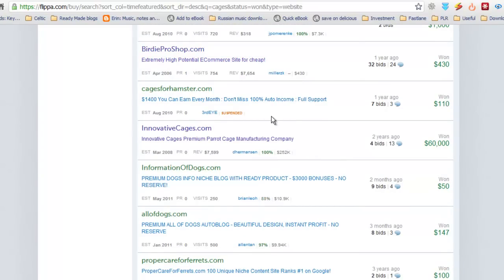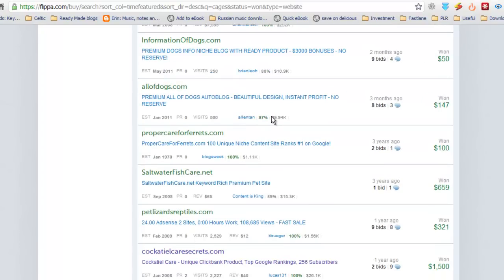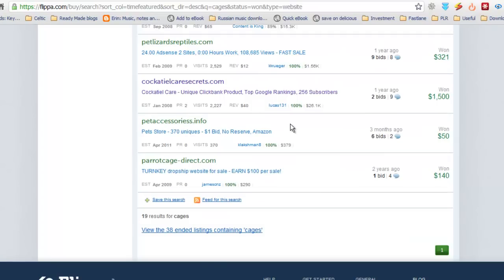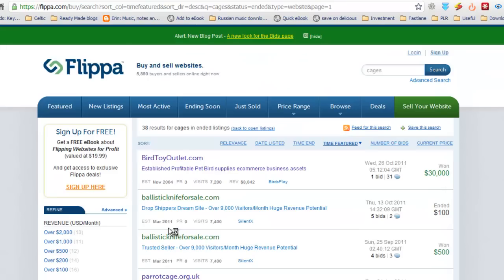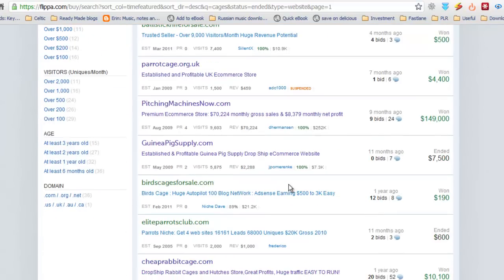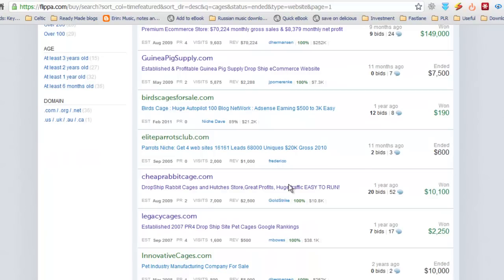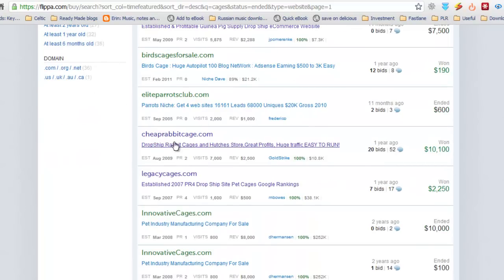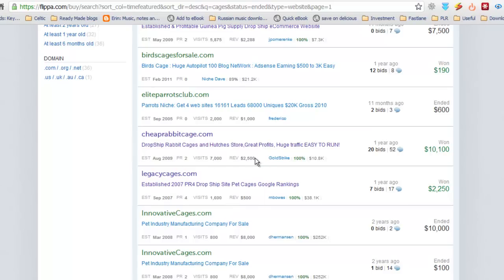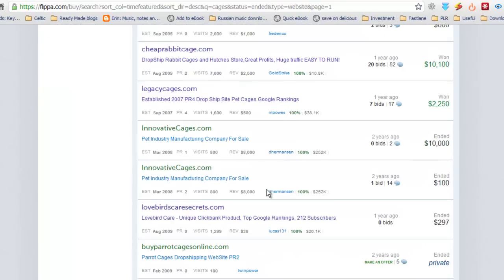Cages for hamster, no. Information of dogs, no. None of these really standing out. Let's take a look at the ended ones here. Let's see what else is here. Rabbit cage. This is one I did look at earlier, to be honest, and this one is interesting. If you look here, revenue 2,500 and sold for 10,100. Visits 7,000 a month.